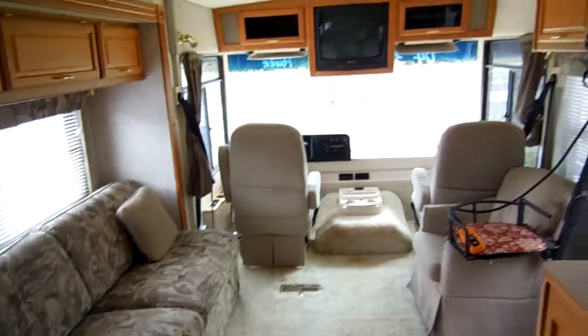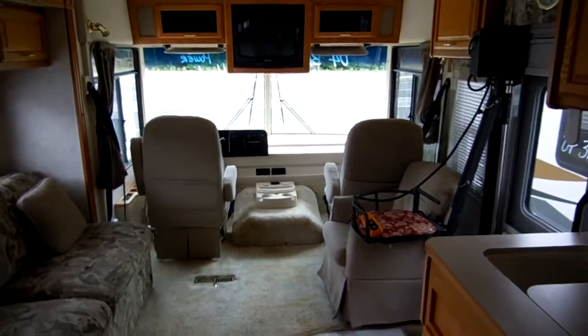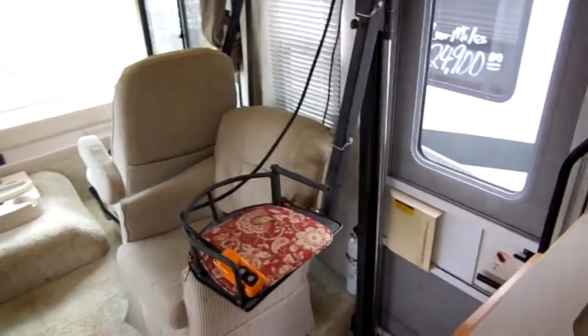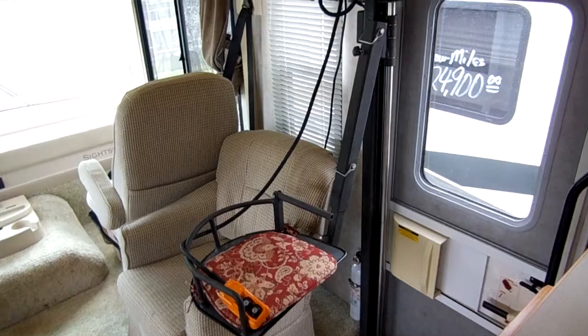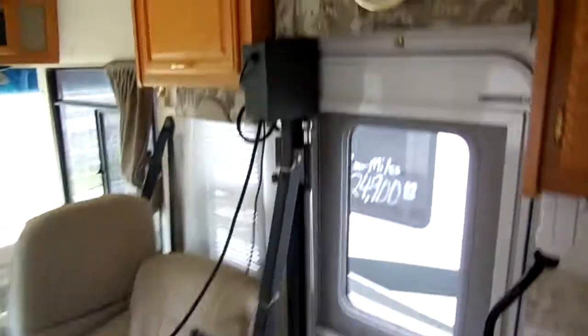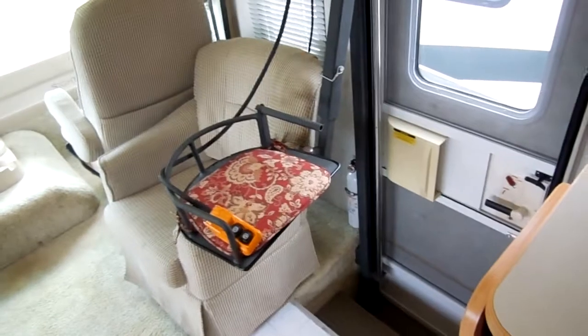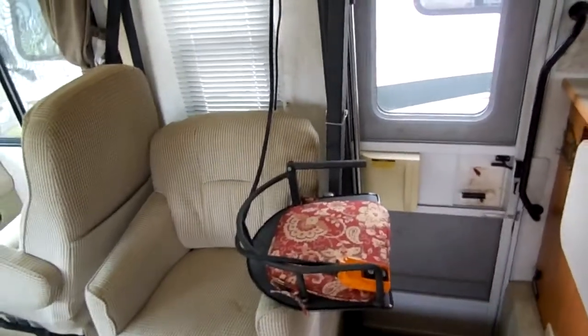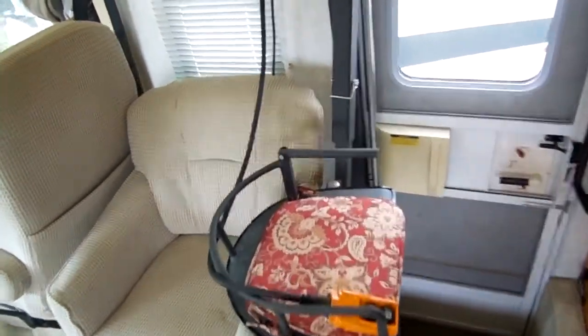So payments as low as $364 a month. Interest rates as low as 2%. And like I said, folks, keep in mind, if you don't need this handicap lift, there's no reason in the world why you couldn't get $2,000 or $2,500 for this lift on eBay. And heck, that'd just knock that much more off the price. So keep that in mind. A lot of people are looking for these lifts to add to RVs. And instead of spending $7,000 or $8,000 on a new one, they would gladly spend $2,500 for a used one instead.